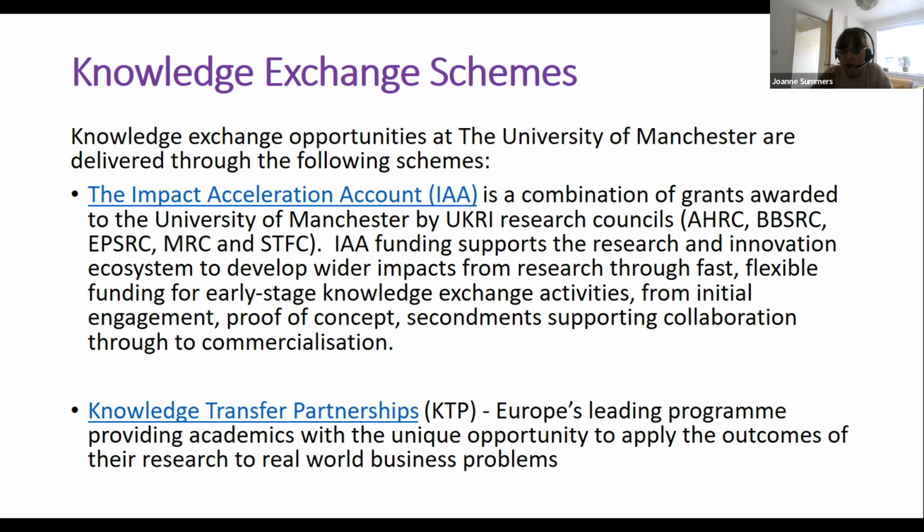The other funding is Knowledge Transfer Partnerships. KTP is the term commonly used. It's Europe's leading programme for academic and industrial collaboration. Here at Manchester, we've currently got 33 projects live with a value of around 10.7 million. There's 4 in biology, medicine and health, 8 are allocated in humanities, and science and engineering are leading the way with 21 projects.